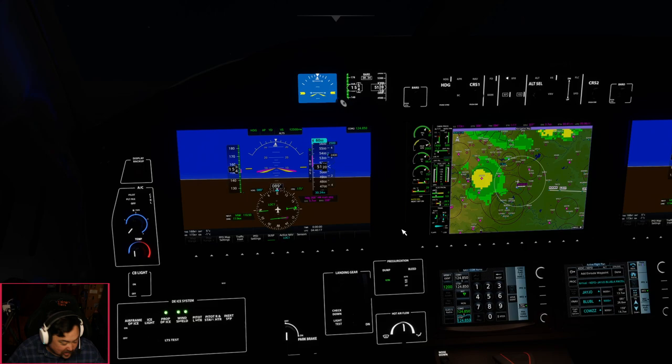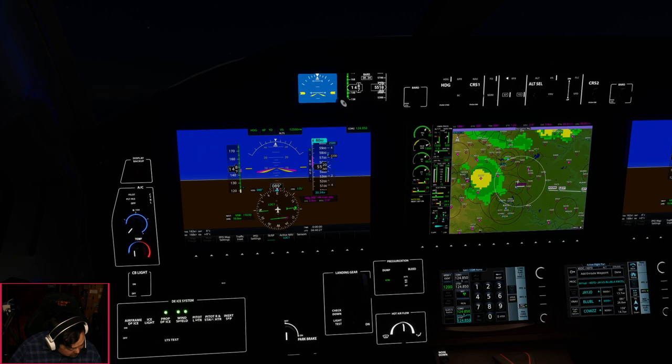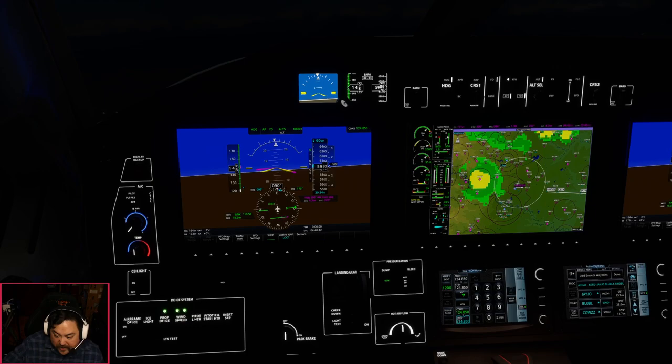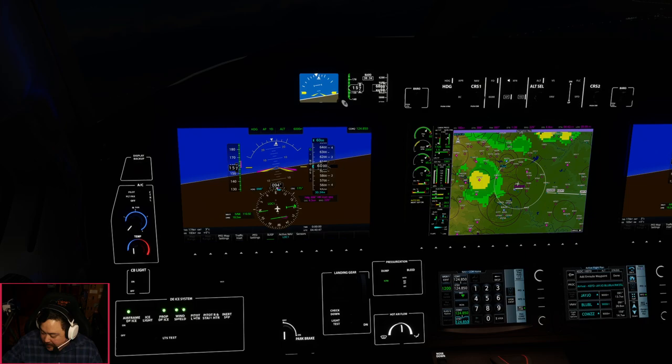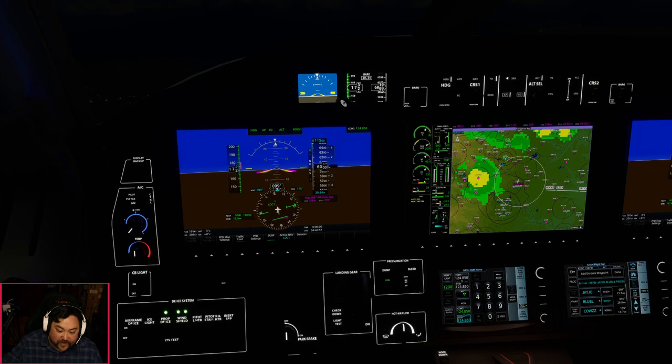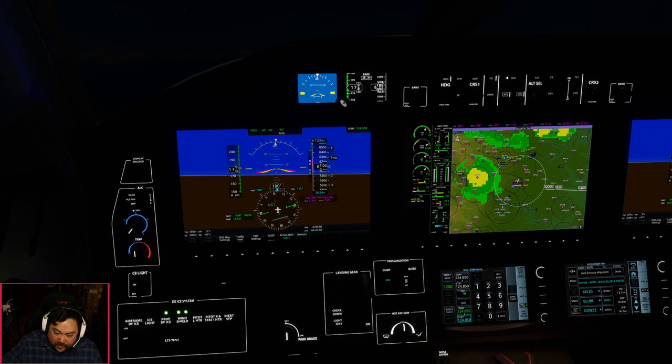And so now I can make that right turn towards HOOK, which is at a heading of about 100. So we will basically set the turn here. Heading bug, fly heading 100. So we'll just turn right here. Intercept that. Continue the climb. Climb and maintain 15,000. So set 15,000. Hit that vertical speed button. Vertical speed. Just keep climbing. Altimeter 15,000.